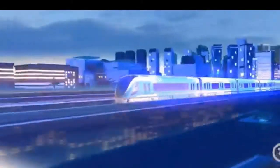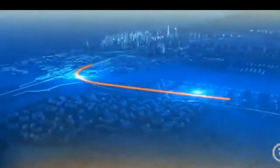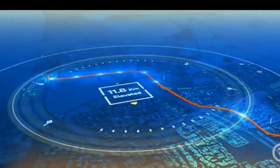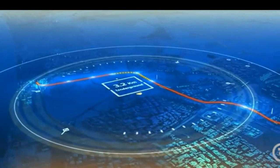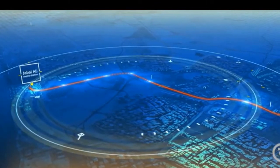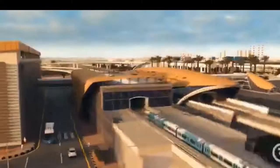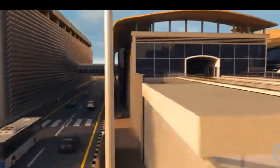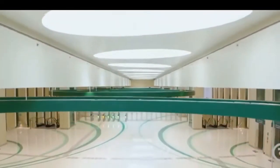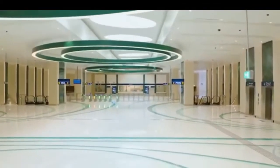Route 2020 project is the new 15-kilometer extension to Dubai Metro. With 11.8 kilometers above ground and 3.2 kilometers underground, the route will link Jebel Ali Station with the Expo 2020 site. It features 7 stations, 5 elevated ones, and 2 underground, with an overall project cost of 11 billion dirhams.